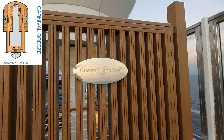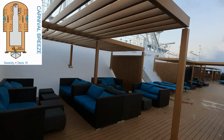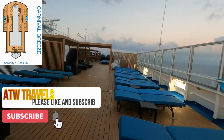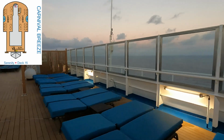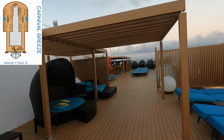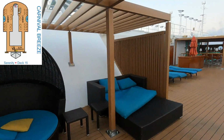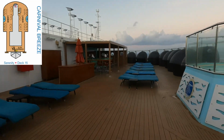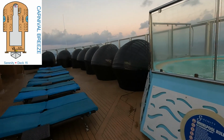This area is included in your cruise fare, and it's a nice relaxing area with some very comfortable chairs, beds, and lounge beds. It is glassed off all the way around, and so it's not as breezy as the other areas that are completely open, which is nice. They do have these clamshells on either side of the deck, and some of those offer more privacy. They're facing the sea. This area here is pretty popular in the daytime, especially on sea days when people are just relaxing and chilling and away from the music of the Lido.